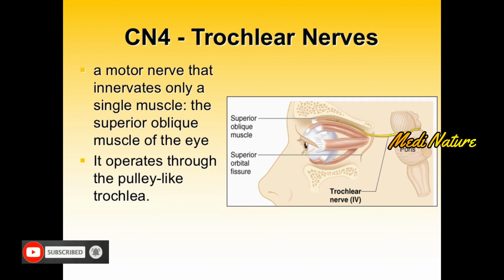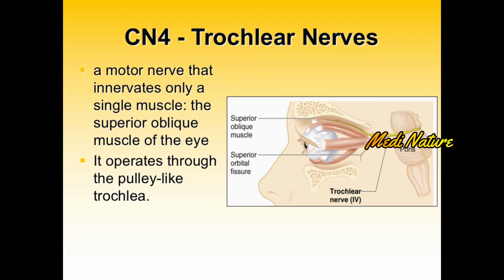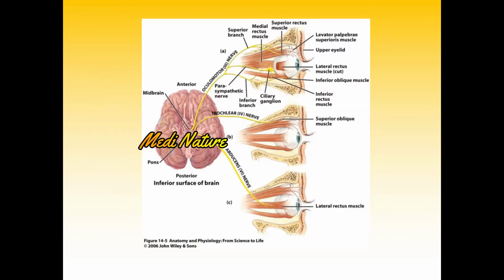The fourth cranial nerve is the trochlear nerve. It is also a motor nerve. It starts from the brain and innervates only a single skeletal muscle of the eyeball. It is the superior oblique muscle of the eye. The impulses which come from the trochlear nerve are also important for the movement of the eyeball. In this picture, you can see how the trochlear nerve innervates the superior oblique muscle of the eyeball.